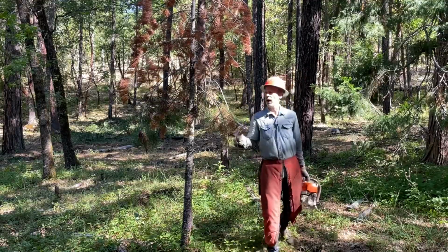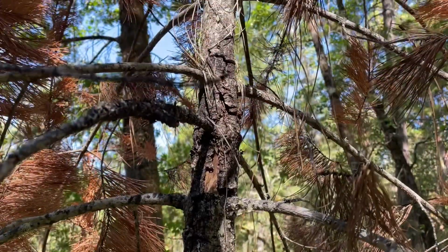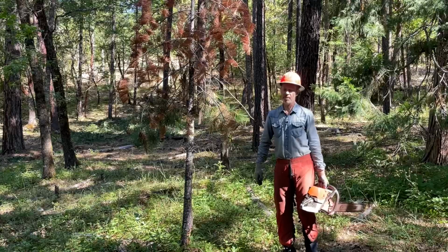This little sugar pine is dying of blister rust, which is a fungus we imported from Germany. Thanks a lot, guys.